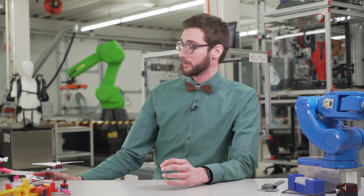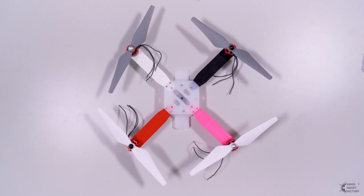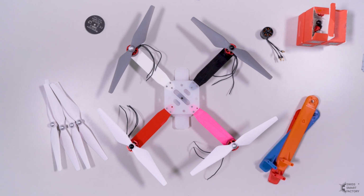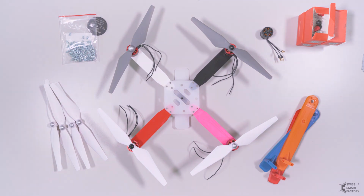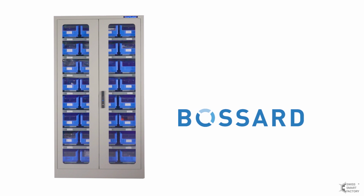I will take the Lighthouse project Industry 4.0 as an example. In that case, we will build different variants of a drone. Our assets are engines, propellers and electronic parts. Some we produce ourselves, some are provided by suppliers. To manage all those parts, we use Bossard Smart Locker.